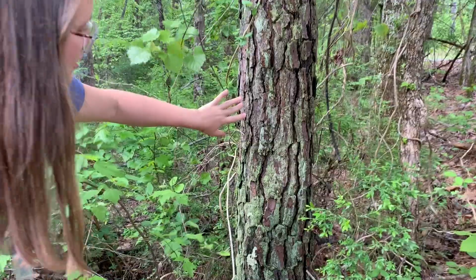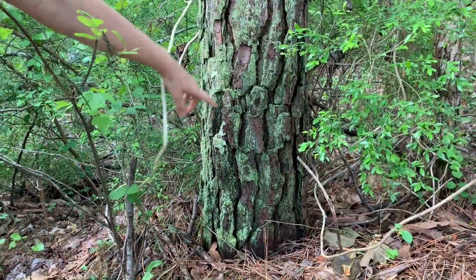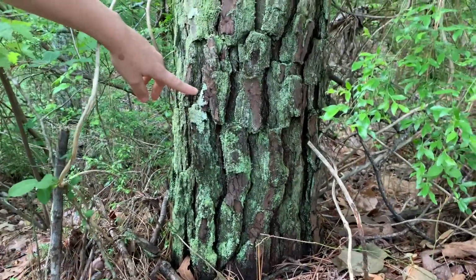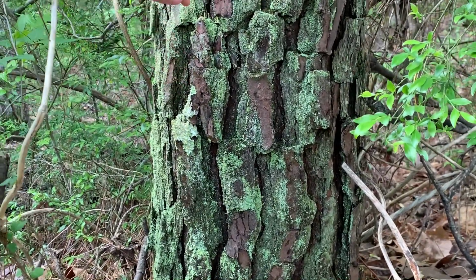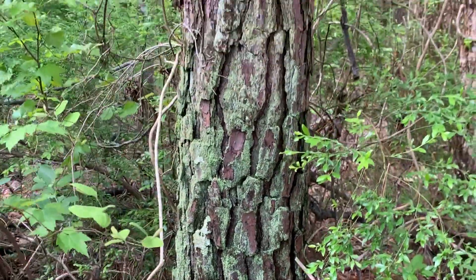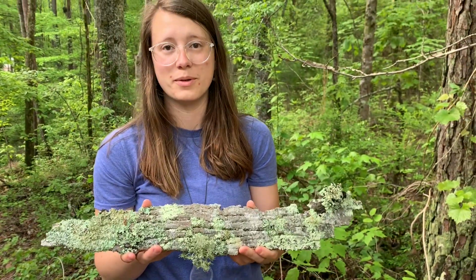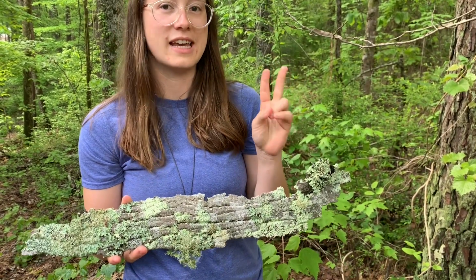So all of this green stuff that's growing on this tree, and even some of this white stuff, is called lichen. And lichen is really cool because it's actually made up of two different things working together to form these really awesome organisms. So lichen is a partnership between two things. One part, the fungus, and the second part is algae.